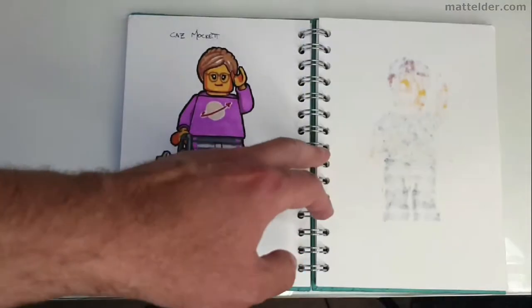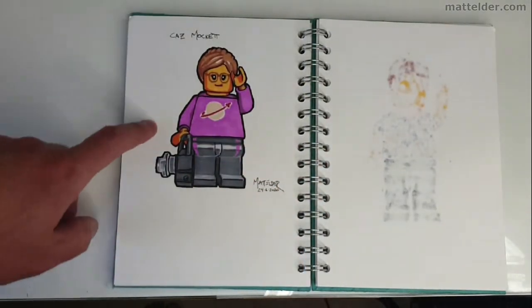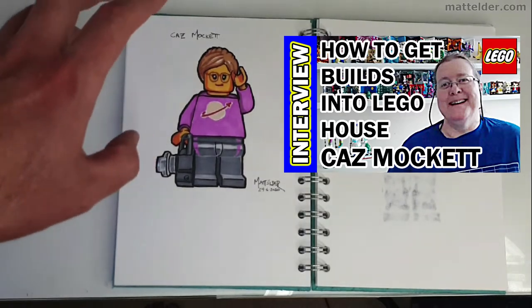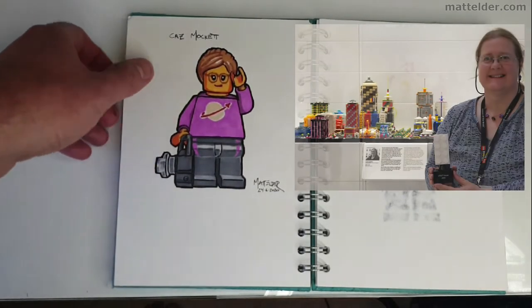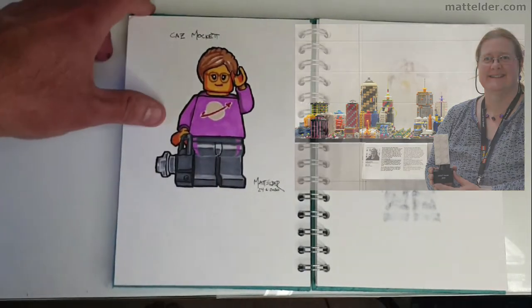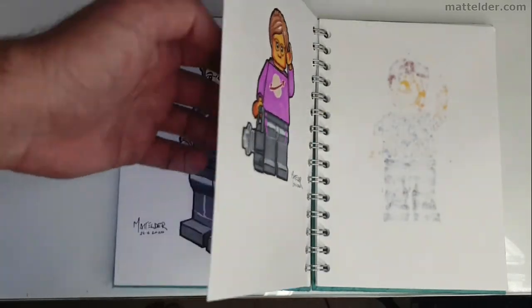Get that one done. And Kaz Mockett, done an interview with her before, and amazing Lego builder, has some models in the Lego house at the moment, and that's just been extended, so hopefully we can actually get to Billund and see them, because we were meant to go in May, but that was cancelled.